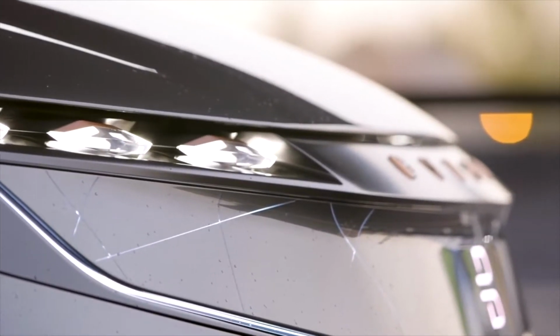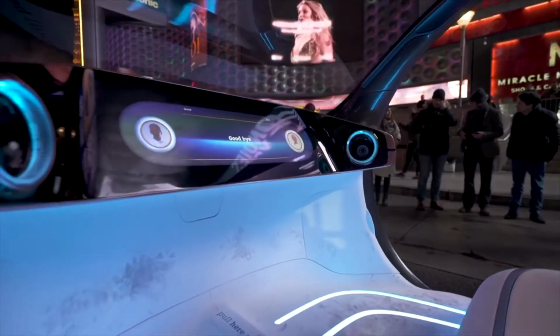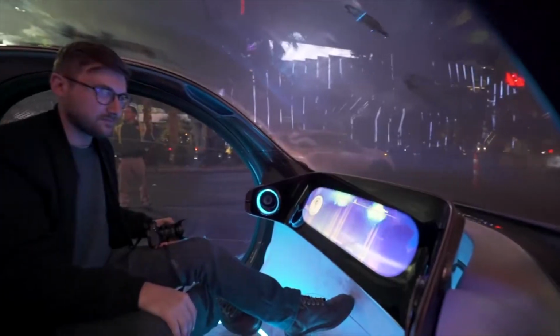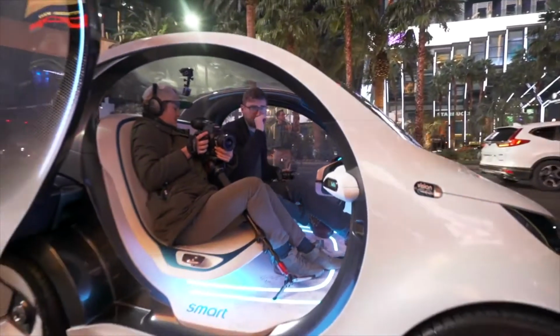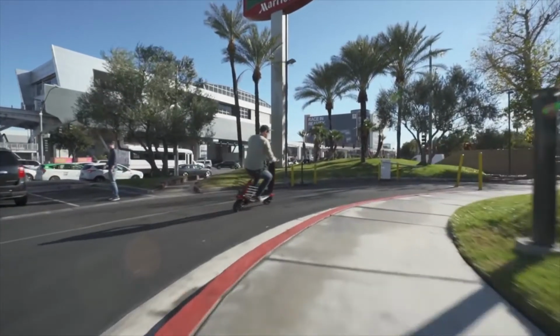Another concept car at CES was from Mercedes-Benz, and it was a very futuristic car that was small but had enough space so you could do whatever you want. The best part is, this car literally didn't even have a steering wheel because it was supposed to be completely autonomous.